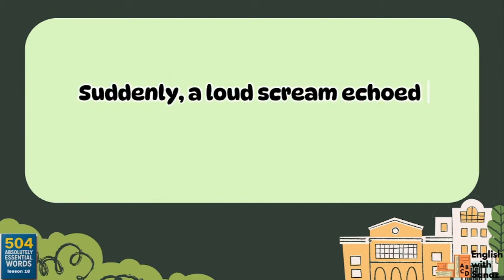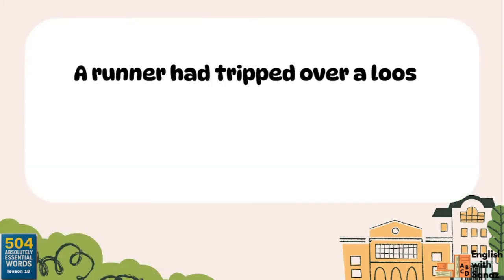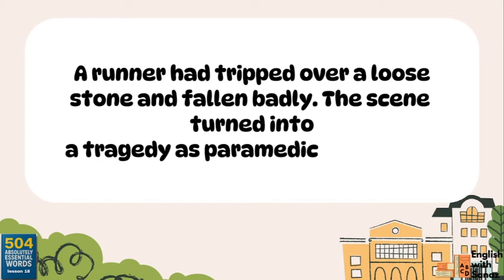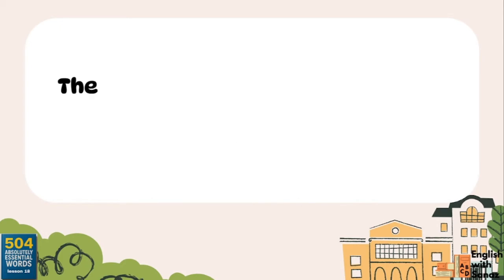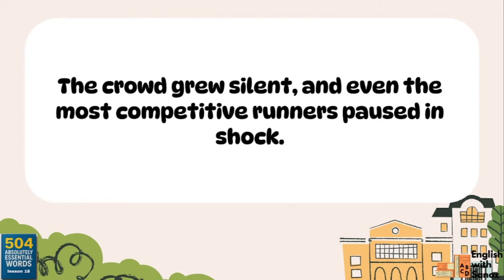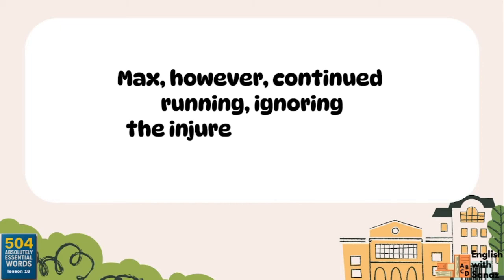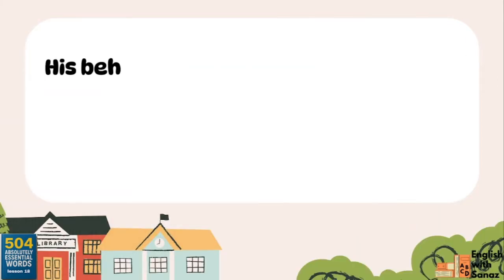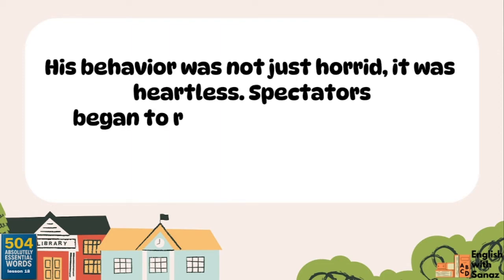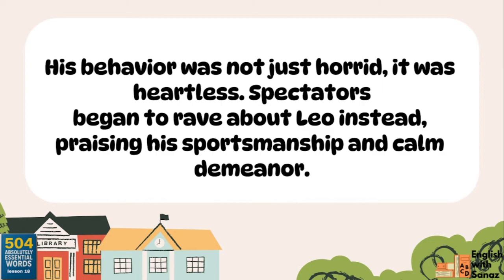Suddenly, a loud scream echoed through the street. A runner had tripped over a loose stone and fallen badly. The scene turned into a tragedy as paramedics rushed in. The crowd grew silent, and even the most competitive runners paused in shock. Max, however, continued running, ignoring the injured participant. His behavior was not just hurried, it was heartless. Spectators began to rave about Leo instead, praising his sportsmanship and calm demeanor.